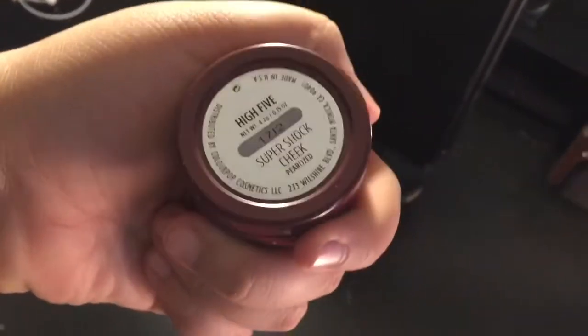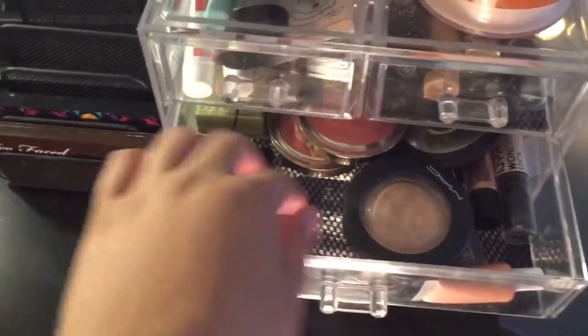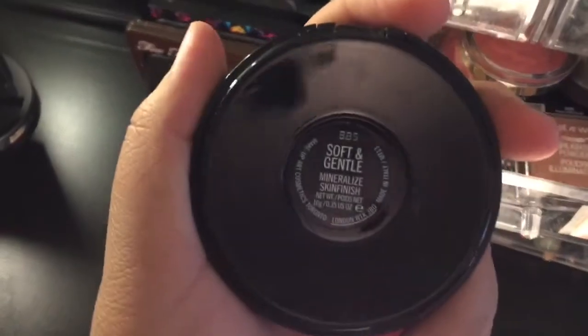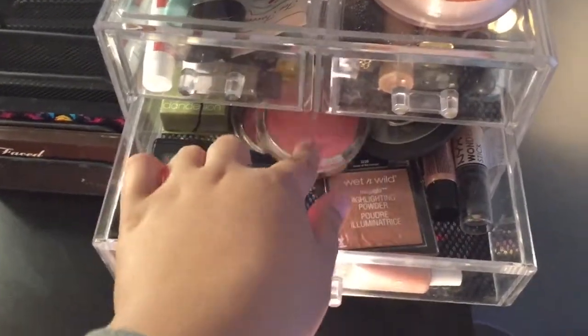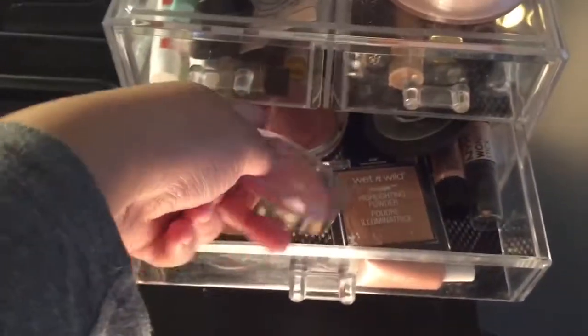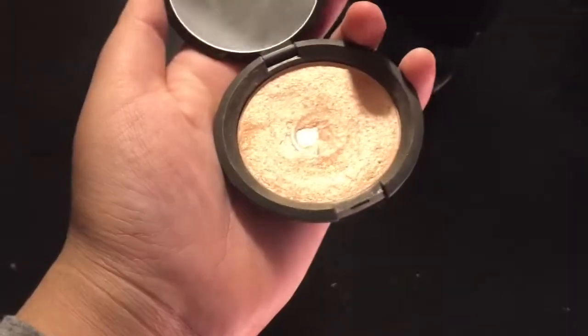the shade High Five. e.l.f. blush, back here I have my Dandelion blush, which is a little too light for me. And then I have my MAC Soft and Gentle. Is that what this is? Yeah, Soft and Gentle. A Wet n Wild highlighter and an e.l.f. cream highlighter, which is really good. Two Milani Rose blushes, a more coral one, and then a more pinky mauve. The best highlighter ever, which is the Becca Champagne Pop.